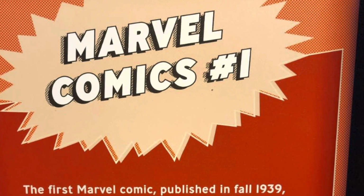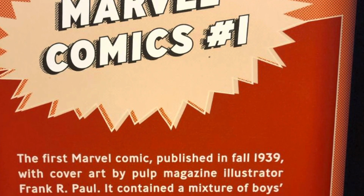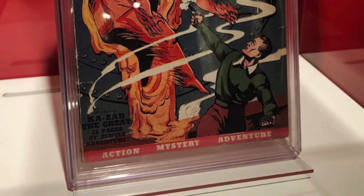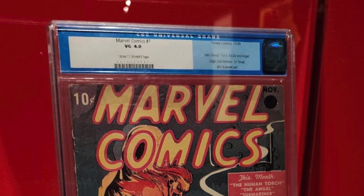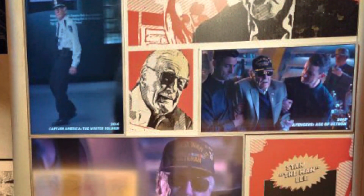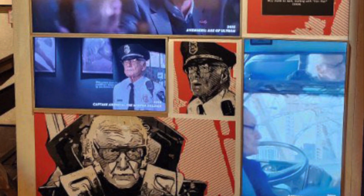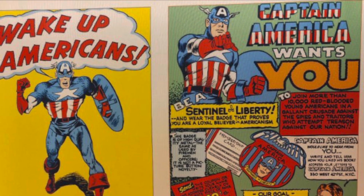This is the very first Marvel comic. Too bad it's locked in glass. That would be great just to take home, flip through, slide it back in the glass. Has anyone ever looked that up on Google? Are the images on there so you could actually flip through and enjoy and read Marvel, like the number one, the very first comic?